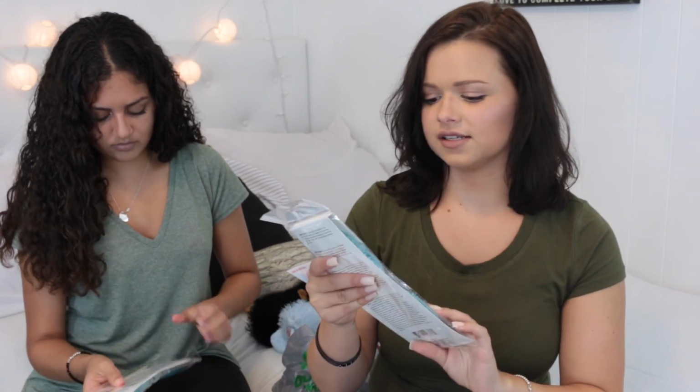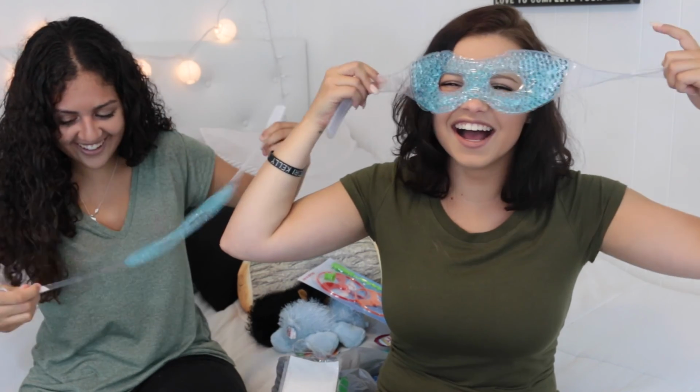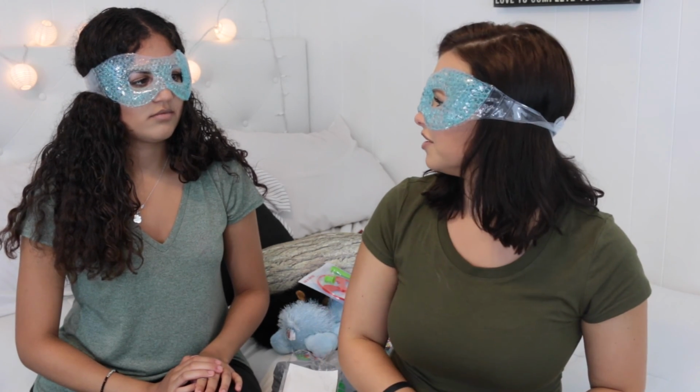Next, what are these? Eye masks? It says you're supposed to place it in the refrigerator or the freezer, but we're just gonna use it as is. We look hilarious. This feels so nice. I would give these a success. I really like the way these feel, and we aren't even using them right. If we put them in the fridge or in the freezer, I can't take you seriously.